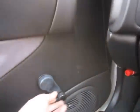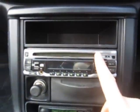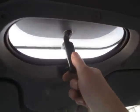It's got the non-power windows. Ooh, retro style. And no fuss with those. The owner has put in, it looks like a JVC 1995 deck with some little Kenwood speakers in the corners and Pioneer speakers down below. Here's the hood vent. Yeah, for cooling your helmet.